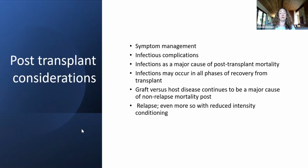After transplant, we spend most of our time talking about symptom management and infectious complications. Infections can occur in all phases of recovery from transplant and are a major cause of post-transplant mortality. And the other two issues post-transplant can be graft versus host disease, as Dr. Scott spoke about a little bit, and then relapse. And that's even more so with reduced intensity conditioning.